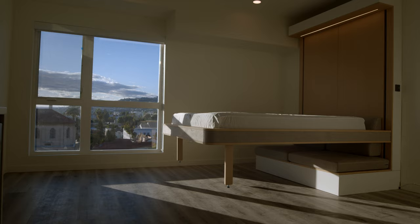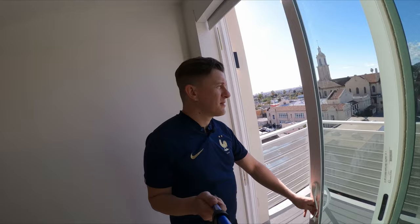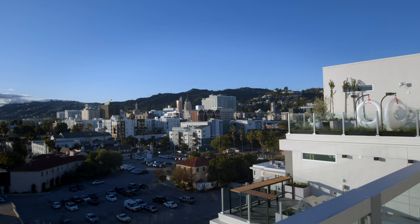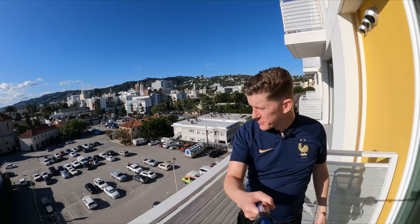So the bed's down, we're in bedroom mode now. Look at the sunlight pouring in through that window. These views are absolutely bananas. And not every unit has this, but this one has a private deck. So let's step out and check that out. I tell you, California in January, you can get used to this. Beautiful deck. I'm a squinter, so it's very bright out here for me, but I'll just let you see the views.